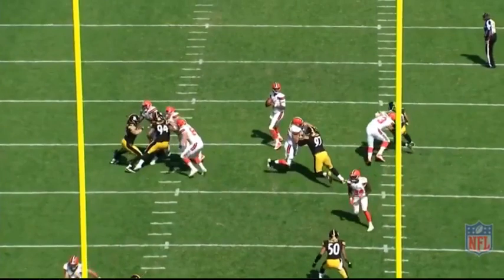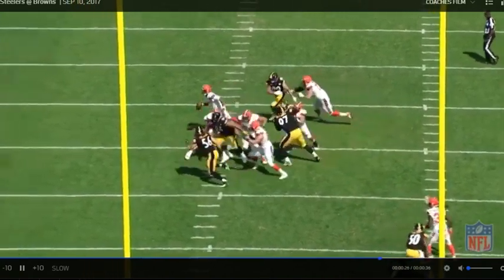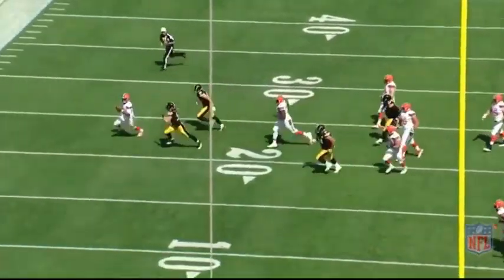So again, you have pressure. Now had Alulu been able to work over the top, contain that, now there's nowhere for Kizer to go. This is going to be a sack. This is going to be Watt coming from the backside. Could be a strip sack. Who knows what's going to happen. But now there's an escape lane for DeShone Kizer. He's able to scramble and try to at least make a play happen.